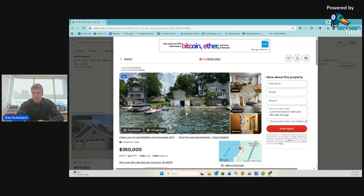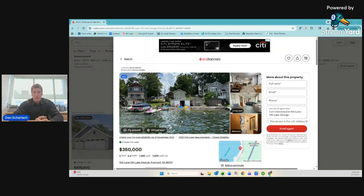Okay, so as you can see here on the screen, this is the listing. This is a lake in my area called Lake George. It's popular. It's an anytime ski lake that's partially in Michigan and partially in Indiana. Indiana's side of the lake has significantly lower taxes, which is something you definitely need to consider in my area when thinking about secondary properties.